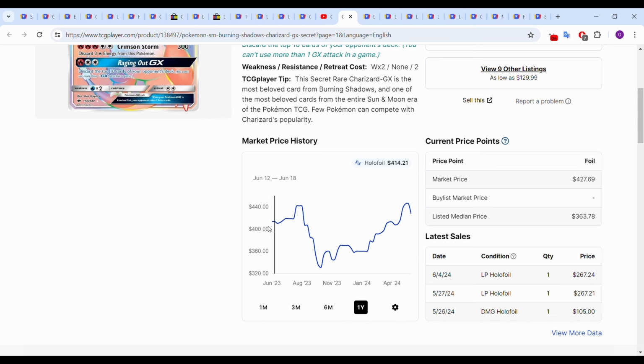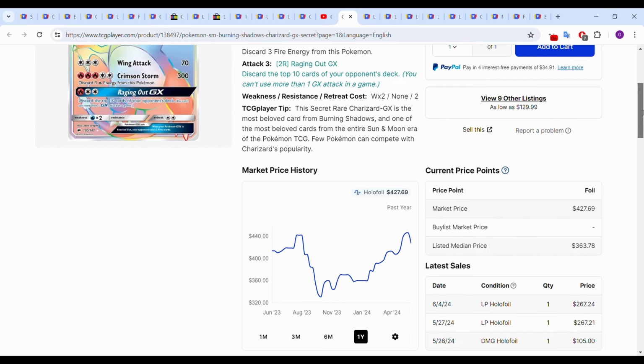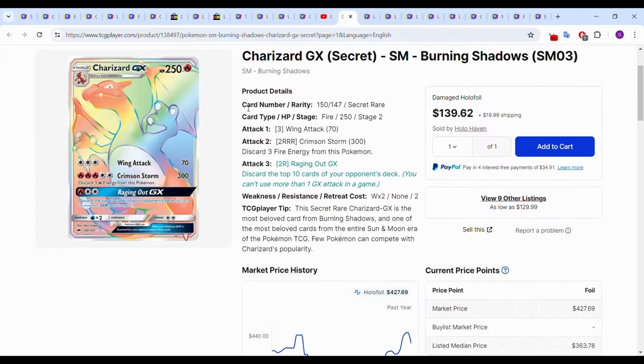If we look at the year chart, it's pretty flat, but it was down towards the end of September, early October. It was around 330, now up over $400 at this point. This is a card we should keep our eye on. Again, not a ton of confirmed sales. These were light plate holofoils, so we haven't seen a near mint sell on TCG Player in a while, but it looks like it's well over $400 at this point for a near mint one.